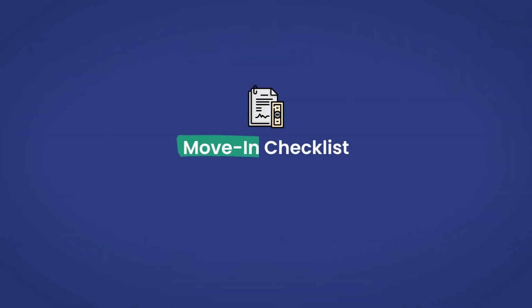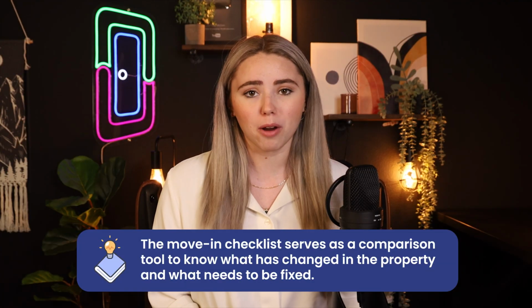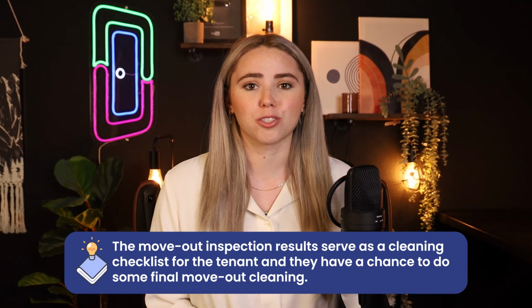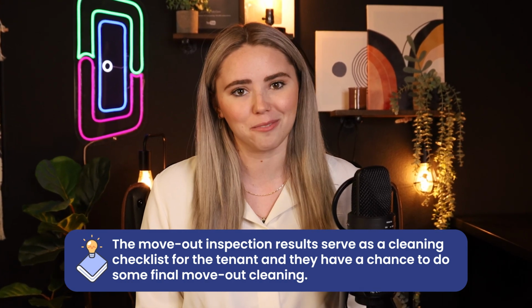Another way to know what condition the property should be left in is by looking at the move-in checklist. The move-in checklist serves as a comparison tool to know what has changed in the property and what needs to be fixed. Some landlords choose to do a move-out inspection slightly before the tenant moves out. Then the inspection results serve as a cleaning checklist for the tenant and they have a chance to do some final move-out cleaning. However, when comparing the two inspections, it's important to differentiate between property damage and normal wear and tear, explained next.